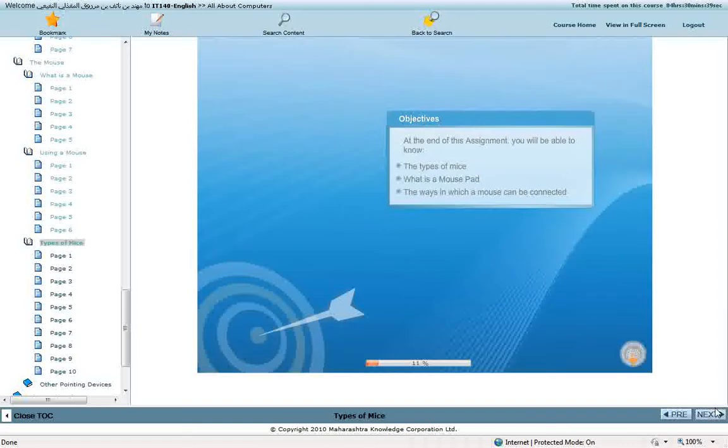Objectives. At the end of this assignment, you will be able to know the types of mice. What is a mouse pad? The ways in which a mouse can be connected.